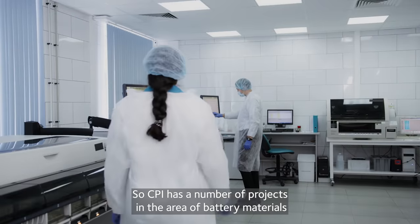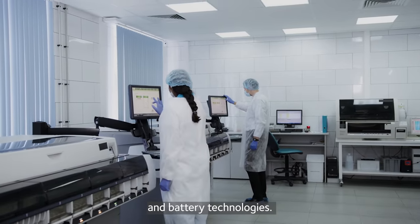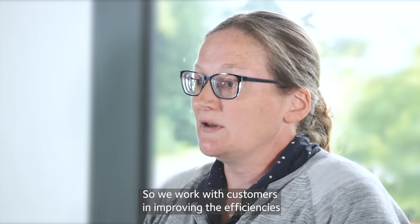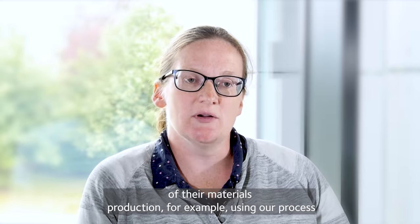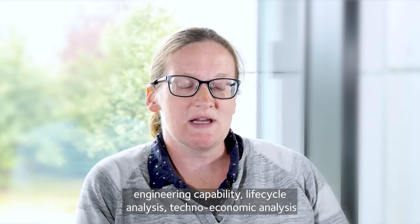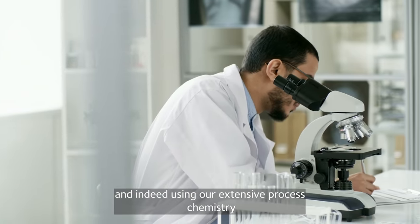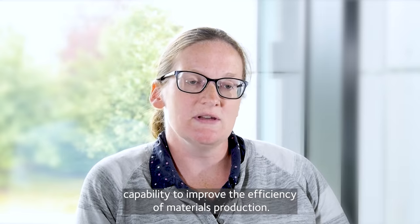So CPI has a number of projects in the area of battery materials and battery technologies. We work with customers in improving the efficiencies of their materials production, for example, using our process engineering capability, life cycle analysis, techno-economic analysis, and indeed using our extensive process chemistry capability to improve the efficiency of materials production.